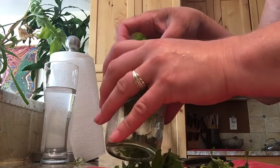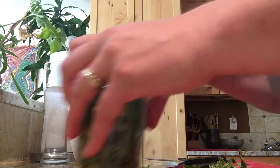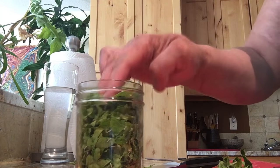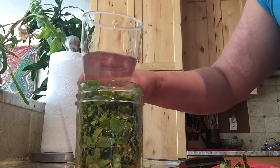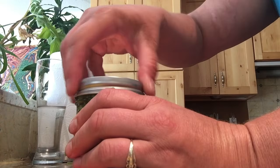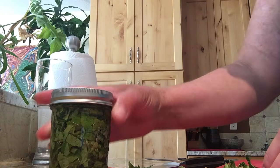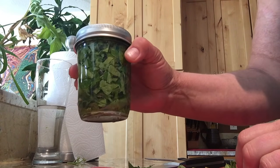We can stuff some of these in a jar. Make it nice and, well, get it pretty full, to where you can kind of push on it, and it gives a little bit of resistance. I'm going to add just some 80 proof vodka to that. Make a nice tincture. I'm going to put this in a cool, dark place for a couple of weeks at least. It's preferable if you mix it up every day. But in a couple of weeks that'll be ready to go. You can drain off the liquid and you'll have yourself a passion flower tincture.